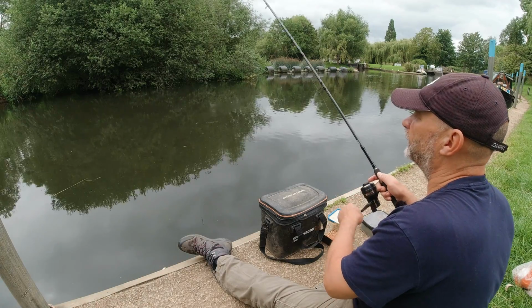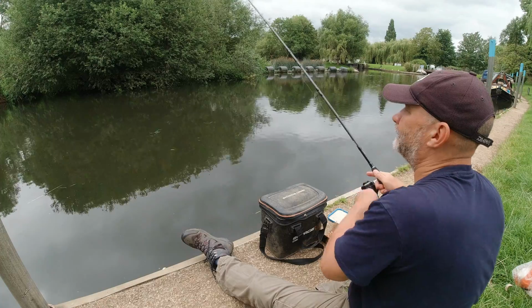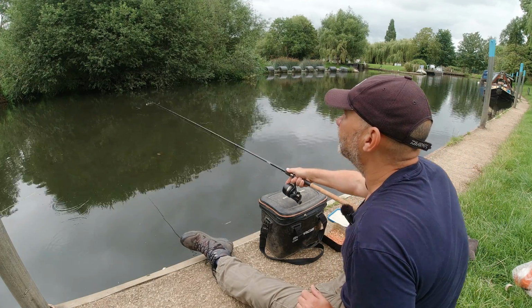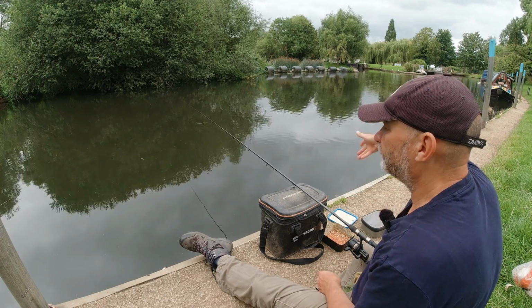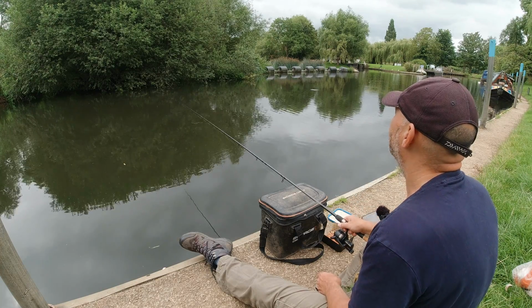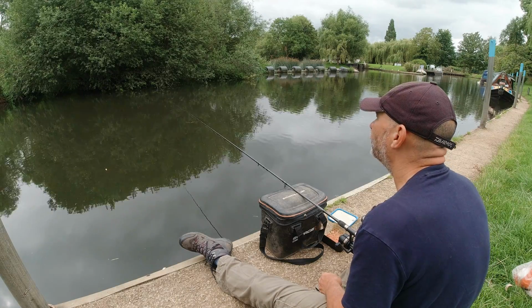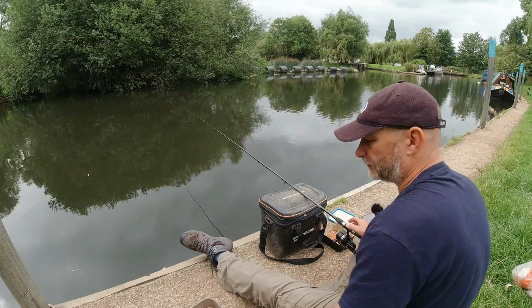Perhaps we need to fish a little bit closer in. Let's try a bit closer. As I said, we've got a current on the far side, current on the inside, so obviously in the middle there's a bit of slack there, and that was kind of where that fish just rolled out. Looked like a nice hybrid, or, as I say, that looked very roachy, but it's huge if it's a roach.